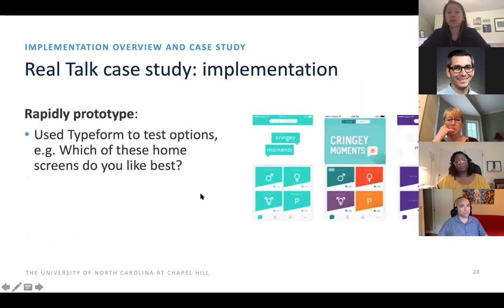So for example, one of the ways that we rapidly prototyped was to use Typeform. A lot of us have access to Qualtrics. Qualtrics is great and it's secure and has a lot of other features. It is not the prettiest. Working with teens, we realized that things had to look really nice, and Typeform is a survey builder, just like SurveyMonkey and others, that does make really pretty things, both on phone and websites. Some of the things that we asked young people were, here are 3 different options for the same type of screen, which of these home screens do you like best? They'd pick one and then we'd follow up with why. So here are some examples of prototyping that we did.